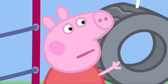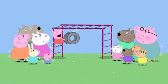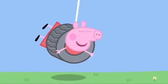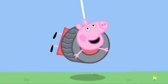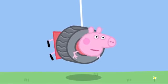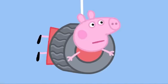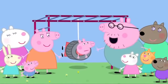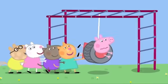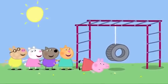You were doing it all wrong. This is the proper way to swing across. Stand back. Ready, steady, go! Whee! Look at me! I'm flying like a bird. Oh, I can't get out. Peppa is stuck in the tyre. It's not funny. Well, it does look a bit funny. We'll have to pull you out. Peppa's friends are helping to free her. Hooray! Thank you, everyone.